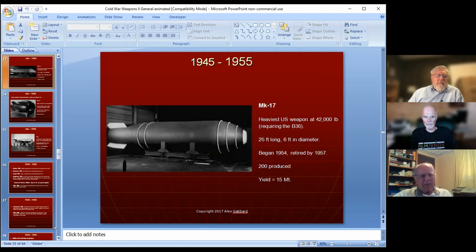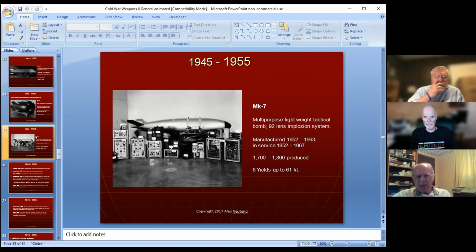As the weapons progressed through designs, they got smaller and smaller. This Mark 7 has a yield of up to 61 kilotons. This could also be rocket launched. That is, the rear section could be removed and a rocket engine could be attached to it, and it could be launched from any kind of aircraft. From these two lugs it could be loaded under the wing of any type of aircraft. In my day, this is the kind of equipment that we used to service these weapons. I never serviced any of the older weapons, only the modern weapons, modern as of the 1960s.